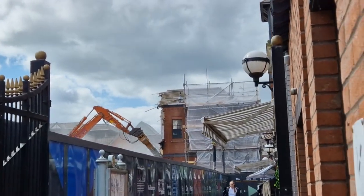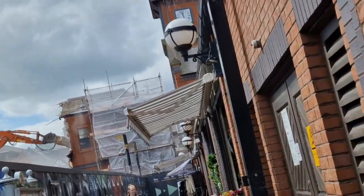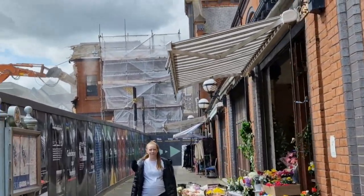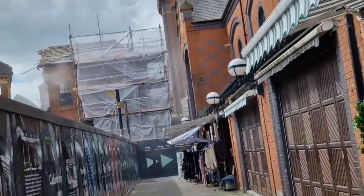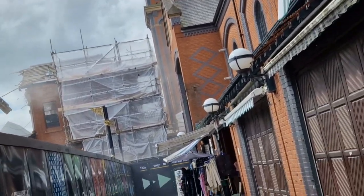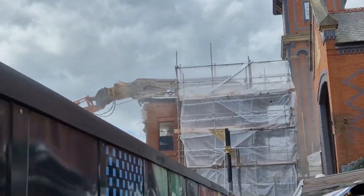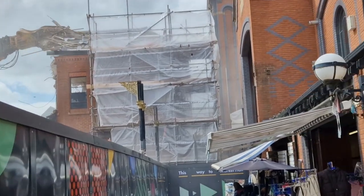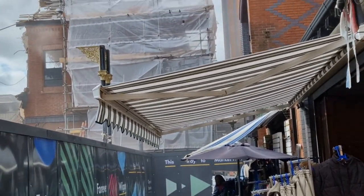So quite a bit more has gone down since we were last here. They're munching right in on that. We're getting quite in on the munch. Watch this.